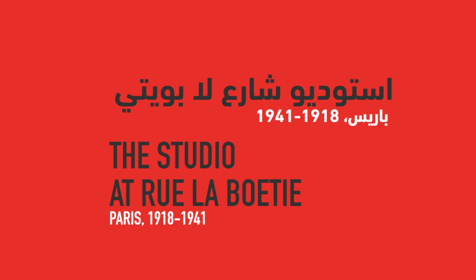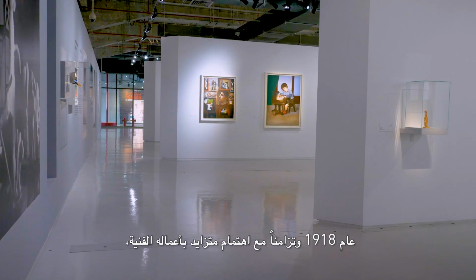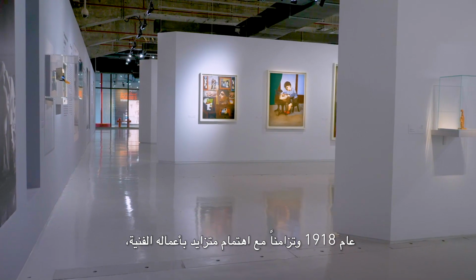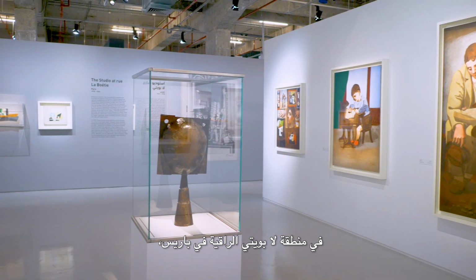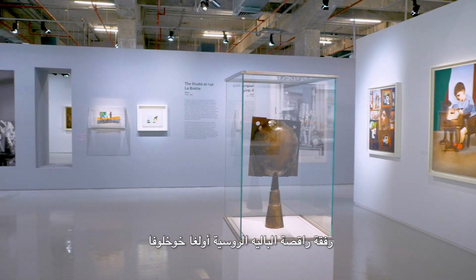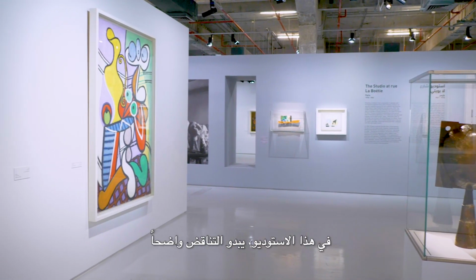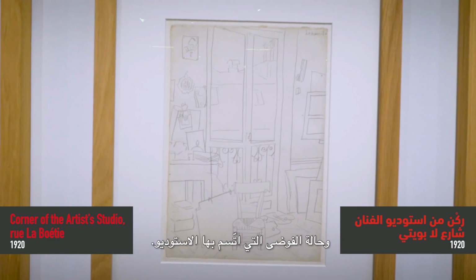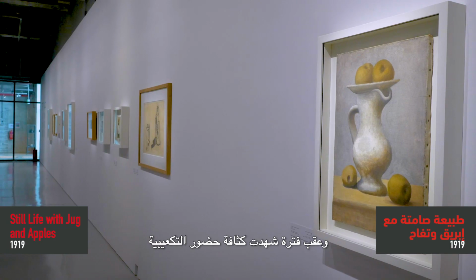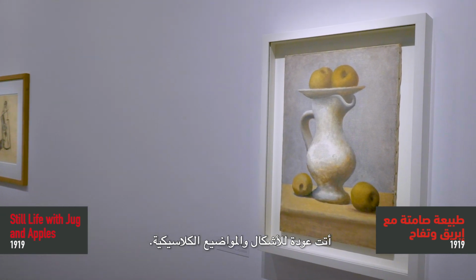The studio at Rue La Boétie, Paris, 1918-1941. In 1918, in parallel with increased recognition of his work, Picasso moved to the studio and apartment of Rue La Boétie, an upscale district in Paris, with Olga Khokhlova, a Russian ballet dancer whom he had recently married. In this studio, the luxurious appearance of the apartment in a bourgeois style contrasted with the disorder of the studio. And the intense period of Cubism is followed by a return to classical forms and themes.